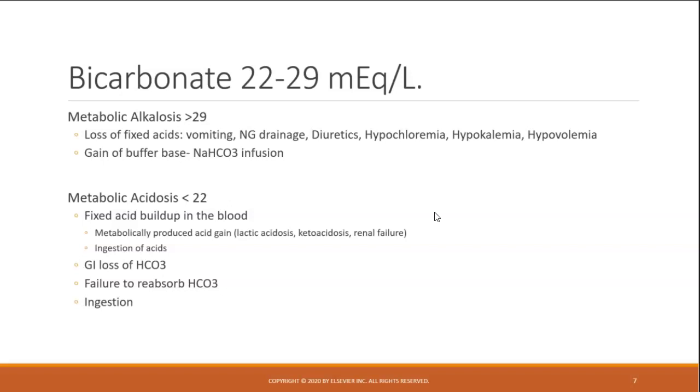So a number of methods are used to determine this concentration. We are going to learn about it on ABG values, when we're looking at arterial blood gas values. When you're looking at ABG bicarbonate levels, the normal range is a little different. Here it's 22 to 29, but on an ABG, it'll be more like 22 to 26. High levels of serum bicarbonate would indicate a metabolic acidosis, or excuse me, alkalosis, so greater than 29. And this can be because of a loss of what we call fixed acids.